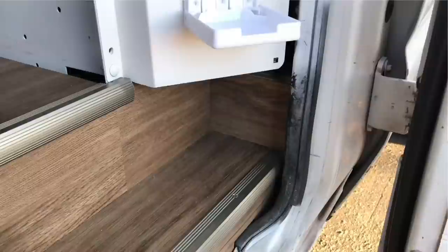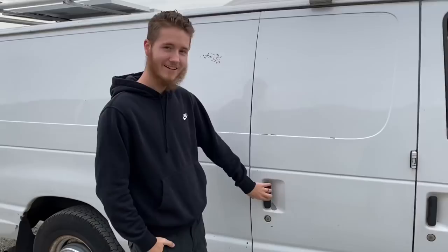So that's everything for the cab. And so Sean is going to show you the back. Yeah, this is how we get in the back.